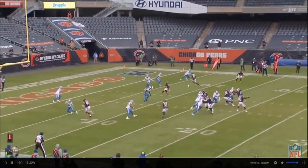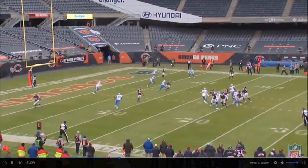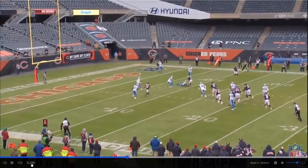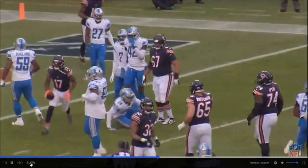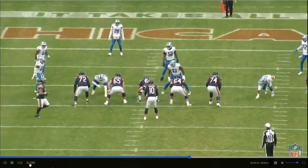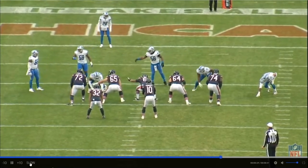So out of trips, just our little curl pattern. You got the flag route behind it. Miller breaks a tackle, almost goes in. Also, it hurts my heart to see Miller go off like this after I needed 2 yards that one night for my bet. But, hey, I'm going to leave it alone.